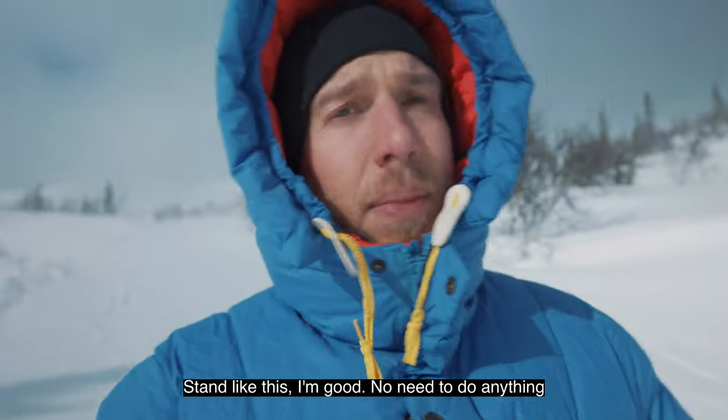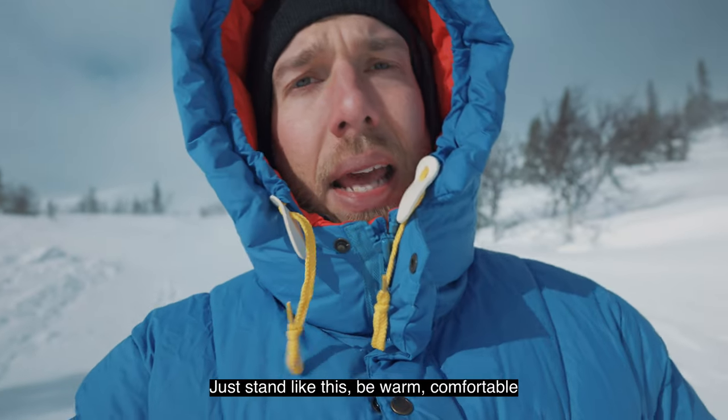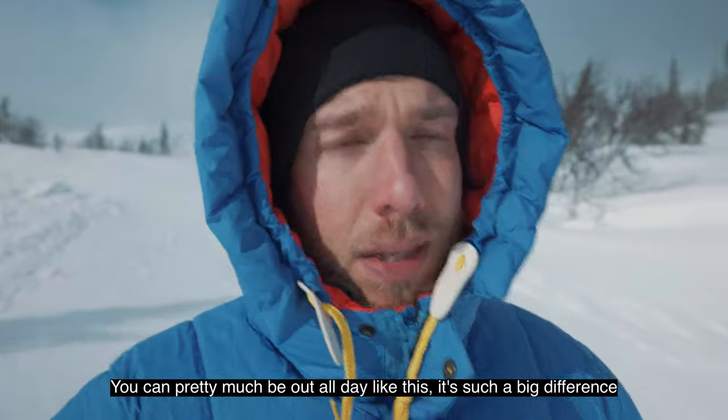Hopefully you can tell that it's pretty windy, but with this sort of jacket on, I feel like I'm in my own living room. Just really comfortable. I don't need to move around to stay warm. I can just pretty much stand like this, maybe face the other direction perhaps, but stand like this, I'm good. No need to do anything, just stand like this, be warm, comfortable. You can pretty much be out all day like this. It's such a big difference.